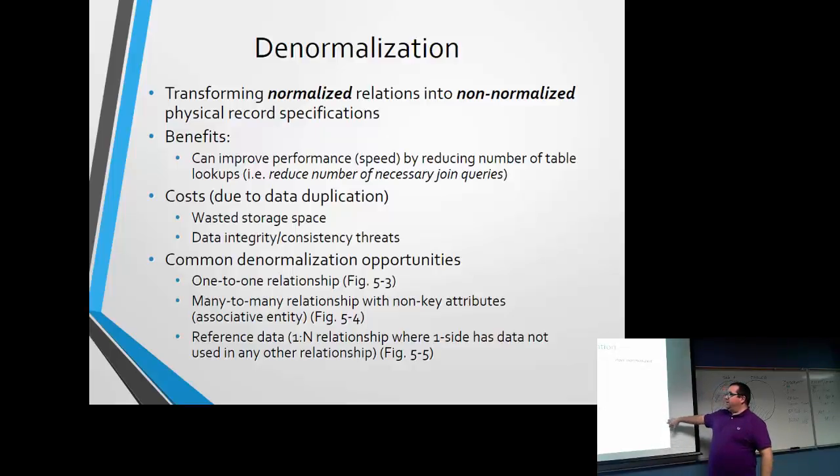Now, I'll be going through the three common targets. One is one-to-one relationships. Then there's many-to-many relationships that involve an associative entity. And then there's reference data, if there's some data that's not used anywhere else.